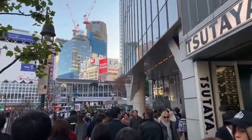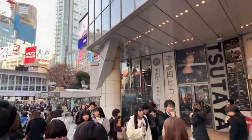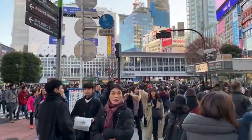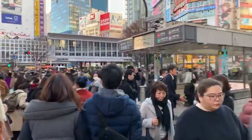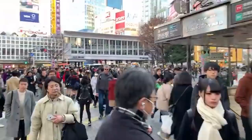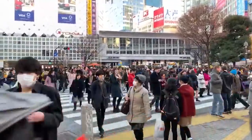Here's the famous Tsutaya, a DVD rental shop that's like Blockbuster, but won't go down easy. Everyone's going to fight it till the end. I could cross the street now, but I choose not to. I'm going to wait this out. If you're in Shibuya, you can come and say hi, but I'm not going to be here for very long. I'm always impressed by the amount of people here in Shibuya. It's just insane. A billion people will cross in 1 second. Totally not true, but it feels like it.